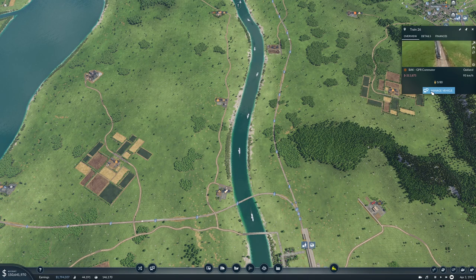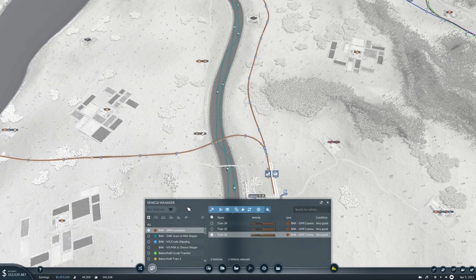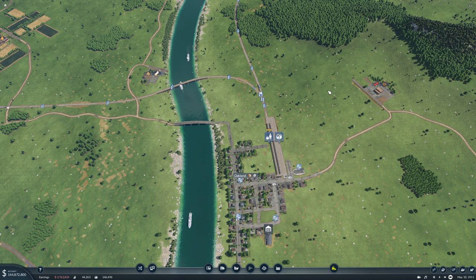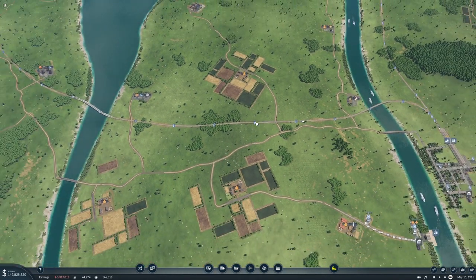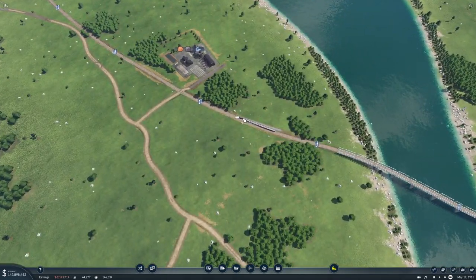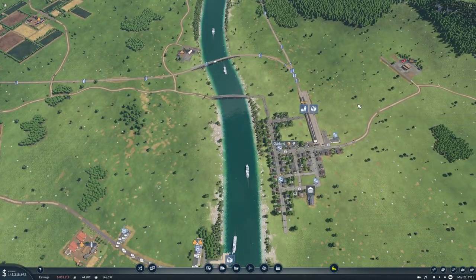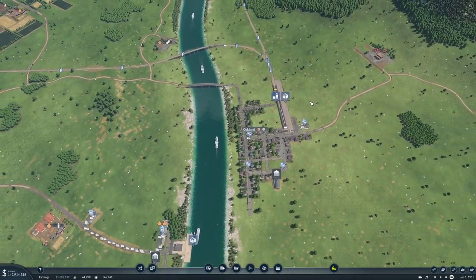So that'll be about now. All right, so that's four trains on that. How many people do we have waiting? 29 for Bakersfield, 15 for Grand Prairie. And how many did you get? 15, okay. This'll go up soon enough.